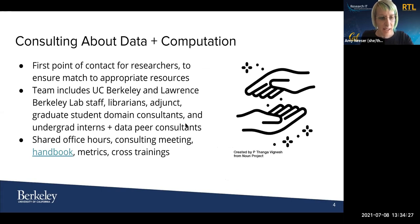As I mentioned, we've brought data and computation together, which has been really great for us. Our consultants are the first point of contact for researchers. So the goal of them is to learn about what the needs are and to match those folks to appropriate services and resources. And we have an incredibly diverse team. And I would say that that is really our success is in our diversity.